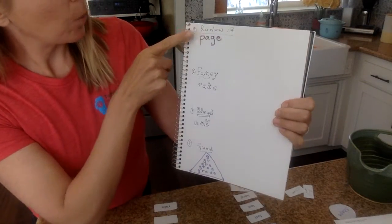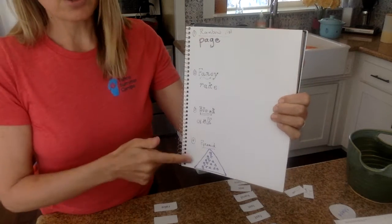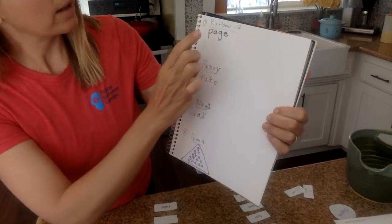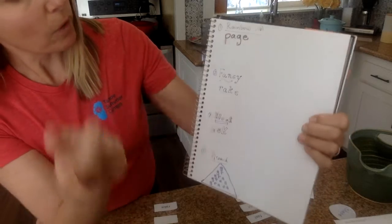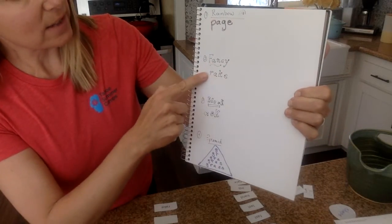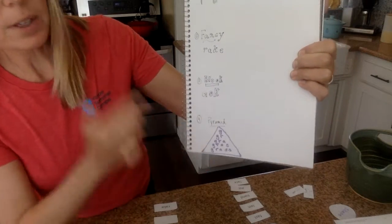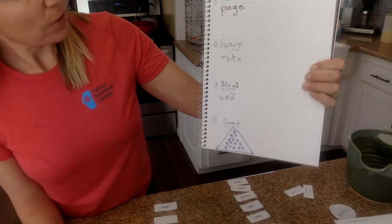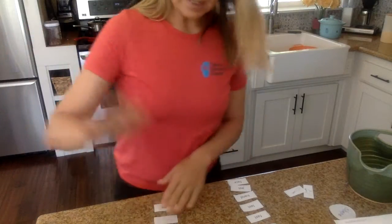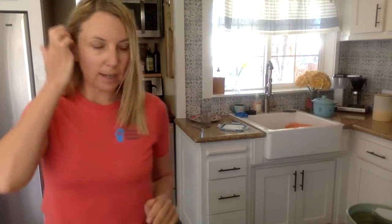You could choose from 1, 2, 3, 4 different ways to practice your words. I also have a 5th way, which is rainbow writing. Watercolor words. You could do rainbow writing, or you could do it as fancy writing, or as block letters, if you know how to do block letters, or you could do it as a pyramid, the way I showed you. So it doesn't matter which way, just choose your favorite. You want to do that for at least 10 of your words. All right, that is how to do your sort today.